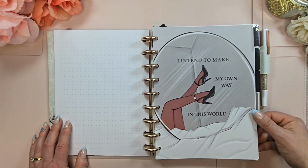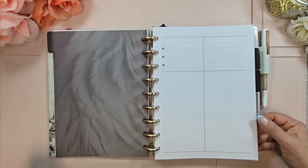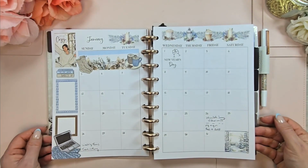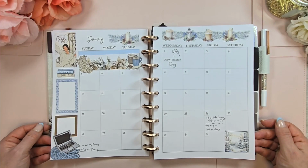And if you aren't familiar with RongRong, she hand draws all these images. So she's very talented. The way these inserts are, we have this front dashboard and then your undated monthly spread, which this one I had decorated with her cozy winter.